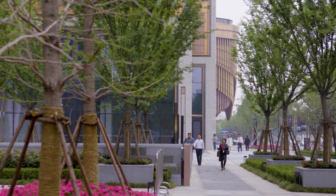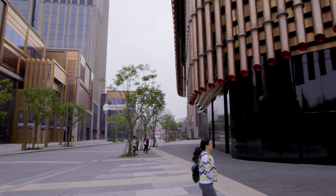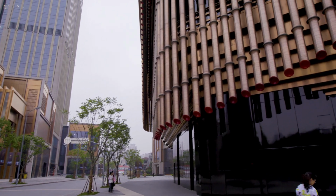Our thinking on the design was, how do you produce something which outwardly is of interest and outwardly adds something to the urban environment around it, while inside providing an environment which is flexible enough to develop as the foundation develops.